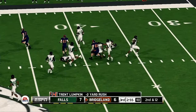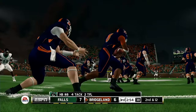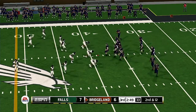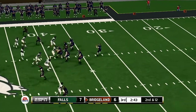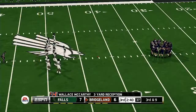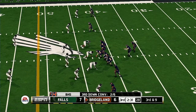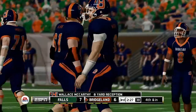Lumpkin gets the call. He's tackled at about the 39-yard line. Second down and 12. Ball on the 39. Check three. Mark four. He steps up at the 42. That's good for a gain of 3 yards. That'll make it 39. Mike four. He's out of bounds at about the 49.